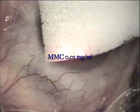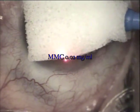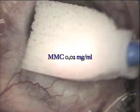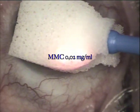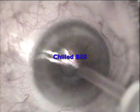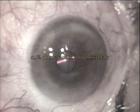We're using mitomycin C here, 0.02 milligrams per ml, for a full 40 seconds. I'm glad I draw your attention to that. So 40 seconds of 0.02 milligrams per ml of mitomycin C in order to avoid scarring. And of course, as I mentioned previously, the main weapon in reducing scarring is the smoothing of the corneal stromal irregularities and the collagen cross-linking, which will take place now.